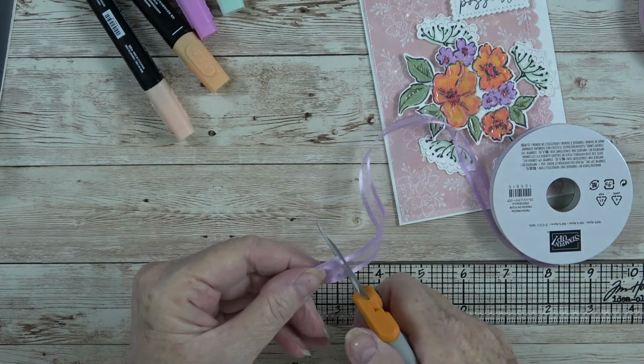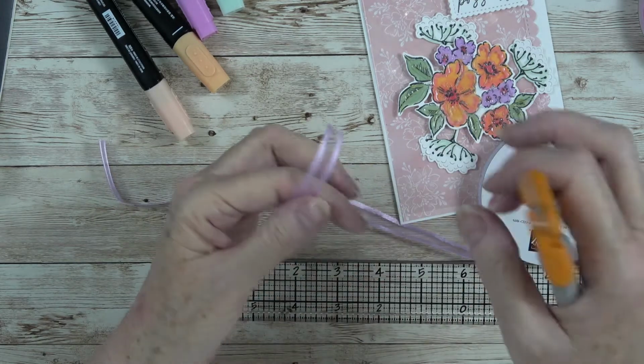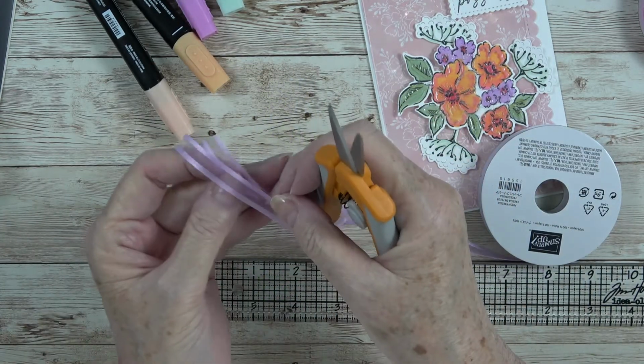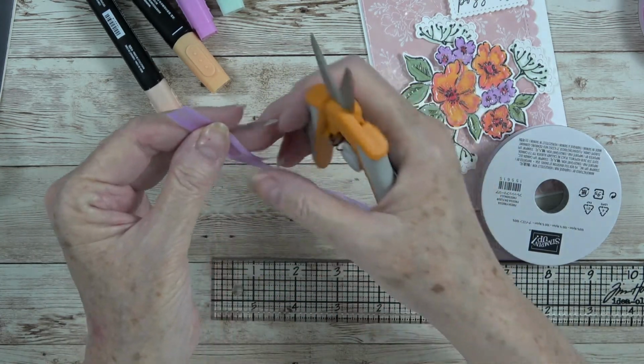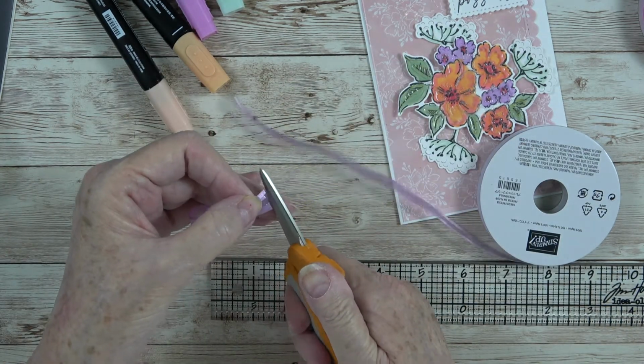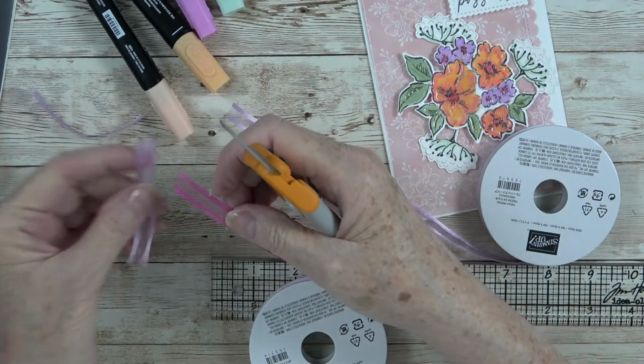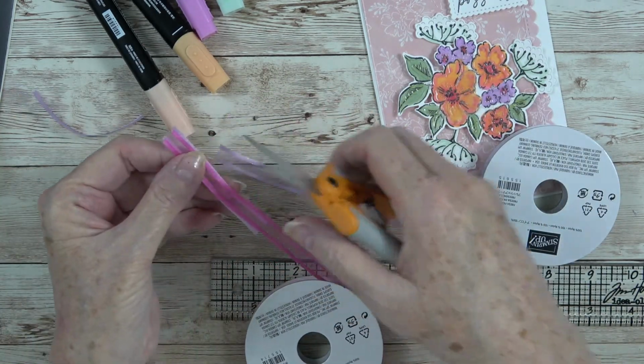And I am going to cut a couple of pieces like that. So once I cut it, then I just use that to cut the rest of it as a measurement. So 2 pieces that length. And then we're going to do 2 more pieces this color.